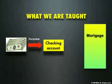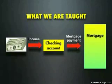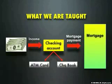We have a checking account into which we deposit our income. Once a month, we make our mortgage payments by online banking or by writing a check to the lender. What's left over in the checking account, we draw out for living expenses using an ATM card or a checkbook. Does this sound familiar to you? Well, that's what we've all been taught and encouraged to do by the mortgage and banking industries. And if that's the way you're managing your money and paying off your mortgage right now, then that is guaranteed to keep you in debt for a very, very long time.